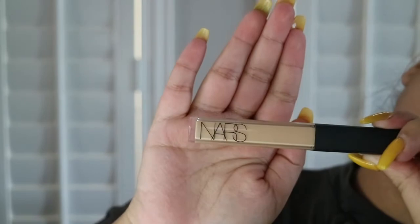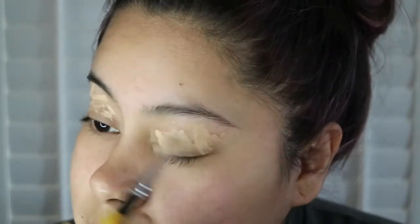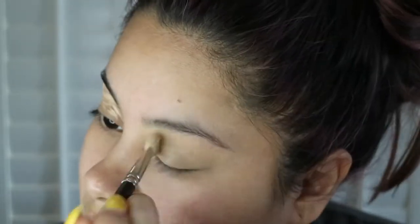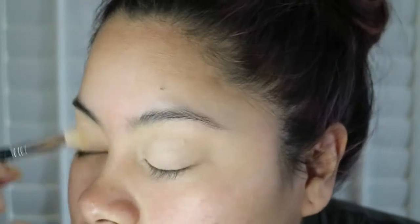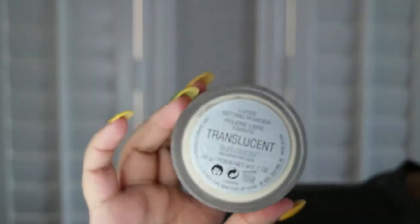To prep my eyes, I use the NARS concealer in the shade Macadamia. And I put it all over my lid and then go in with a regular blending brush and I smudge it out. Then on top of that, I use this Laura Mercier translucent powder to set the concealer.